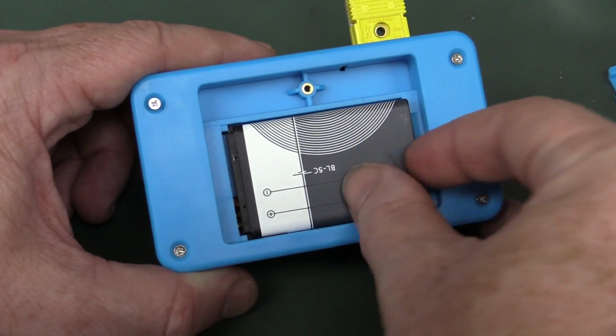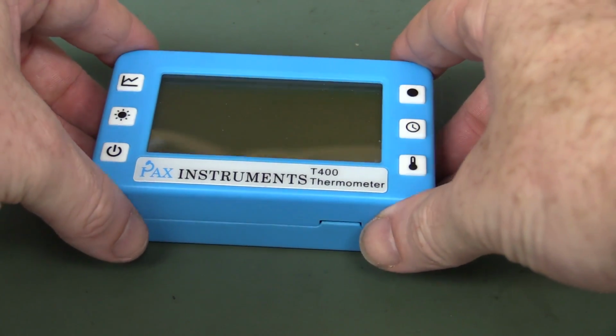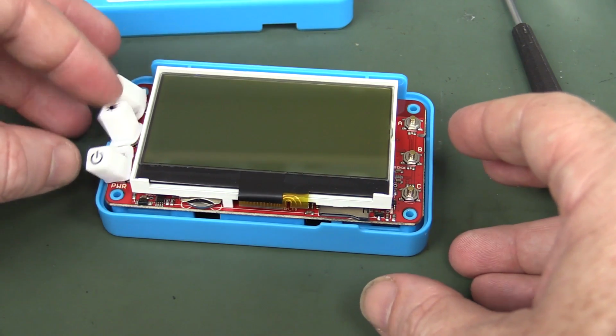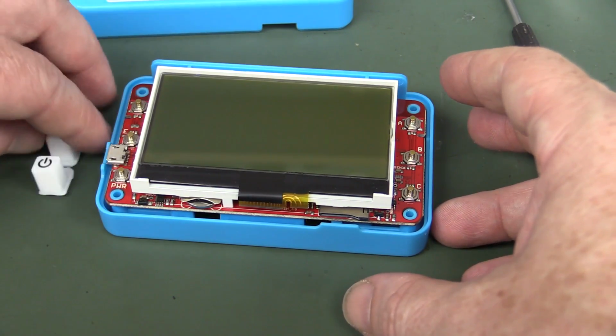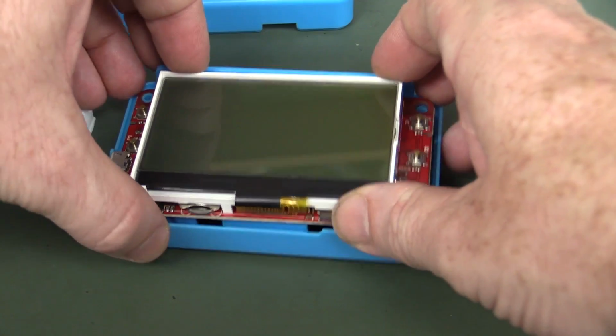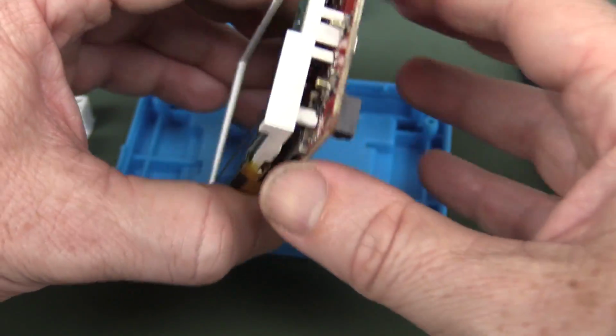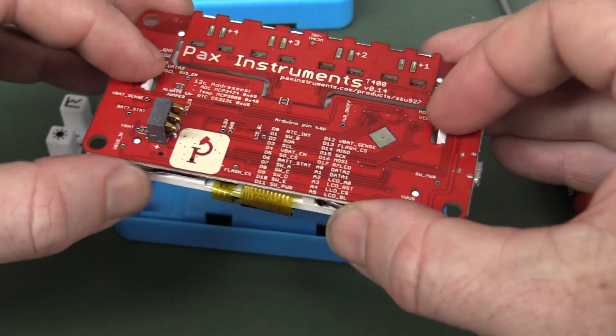Very nice indeed. Shut up, Dave, and show us inside. All right, let's have a squiz. Inside this puppy, there's our wobbly buttons, trademark, and there's our little board. As I said, all open source hardware, very nice. It's got the mount going directly into the board.